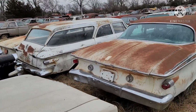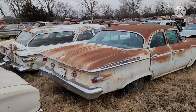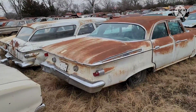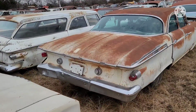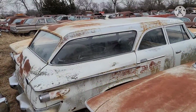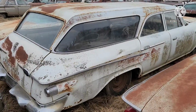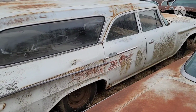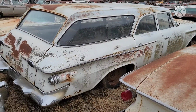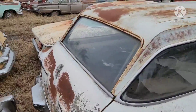And our Forward Look guys, we've got 3 61 Plymouths. We've got the Belvedere, which I believe is a slant 6, and then we've got the station wagon, which was an old fleet vehicle. You can see on the back door a little bit of the lettering there that's been scratched off and repainted over. I'm thinking it was either like maybe Kansas Gas Service or school district.